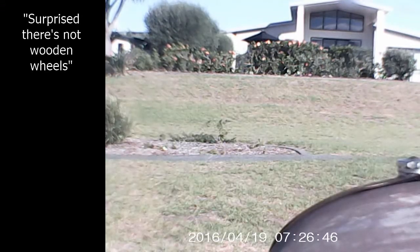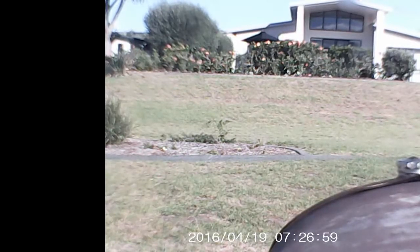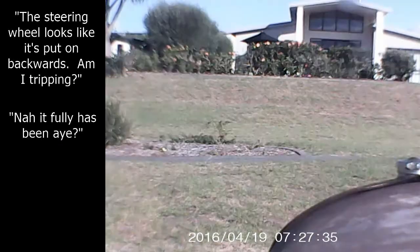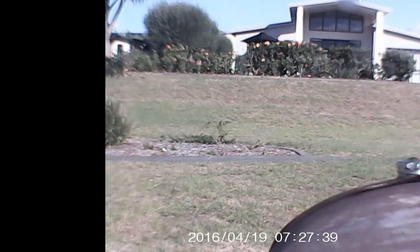I'm surprised it's not on wooden wheels. Wow. Let's give him a quick sticker. Let's just slap it on, eh? The steering wheel looks like it's put on backwards. Am I tripping? No, it fully has been, eh? Look at the hydro handbrake, bro. You'll be able to drift this. It's pretty drift spec.